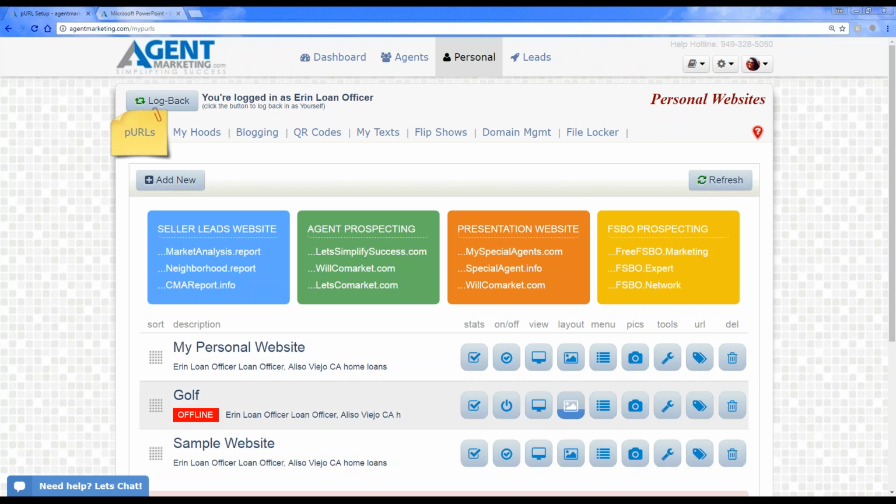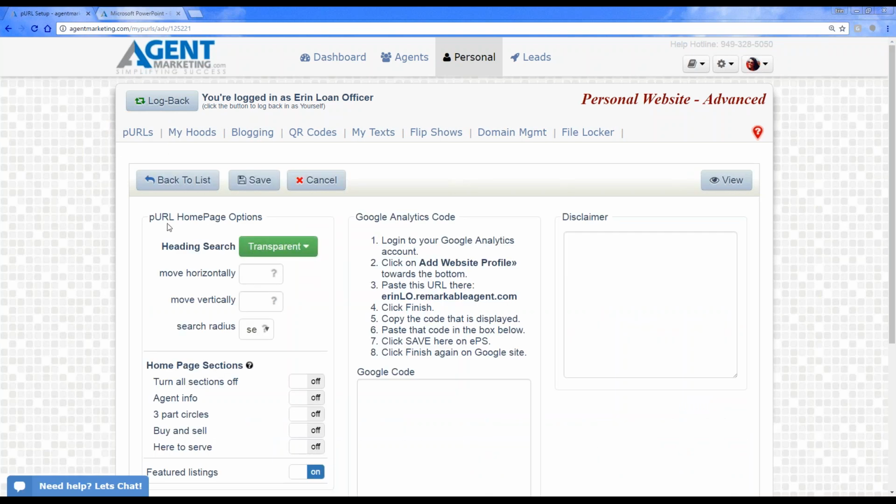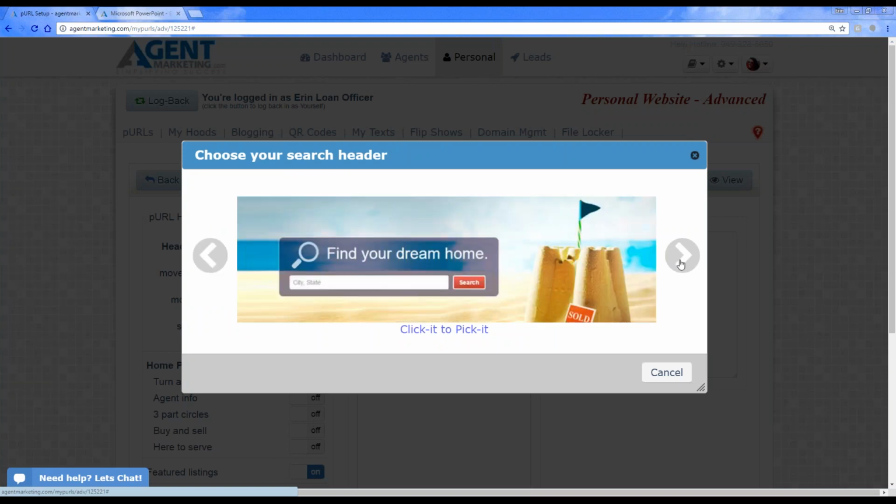So under your Personal tab and under Personal Websites, you'll see that there's this little Tools section here. When you click on this little wrench icon, this is going to take you to your Pearl home page options. You'll see that there's the heading search. When you click on this, it will give you some samples to see exactly what that heading search will look like. So if you click through here, you'll see that this one says no search header.